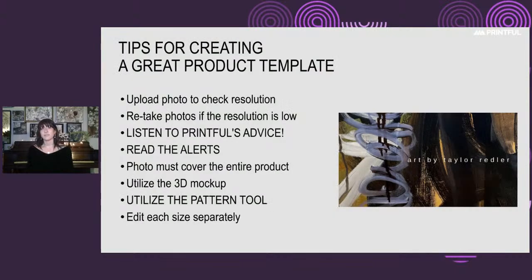So utilizing Printful's design features, you have the opportunity to make sure your prints are quality and they are going to produce a product that you will be proud to share. It's about making sure that you listen to Printful's advice. You are not going to be stranded on a little textile island when you start designing. They will have things pop up saying, this does not fit. This isn't high quality enough. Use this pattern tool. There are so many resources Printful has to offer to make sure that it is quality.